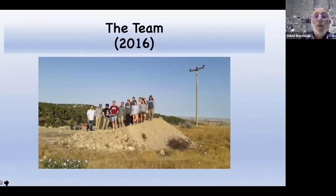And of course, we cannot finish without thanking the staff and the students who helped us, who came with us every summer and really did the hard work. We are standing on a pile of dirt that we removed in the last 2 seasons, and these people really built this mound. Thank you.